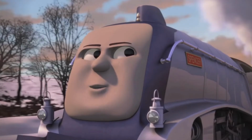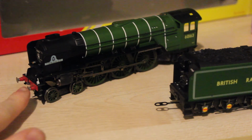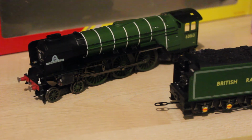And the Mallard, as you probably know, is the same basis as Spencer. So I do really like this model of Tornado. Another thing I think is a little bit of a shame is with the buffers. Some engines have sprung type buffers. This one doesn't, unfortunately. But it's not a huge letdown, although I think it'd be even better.